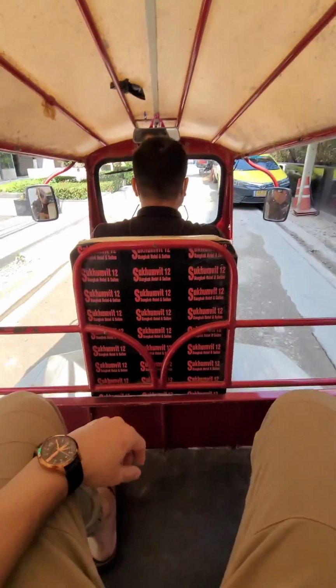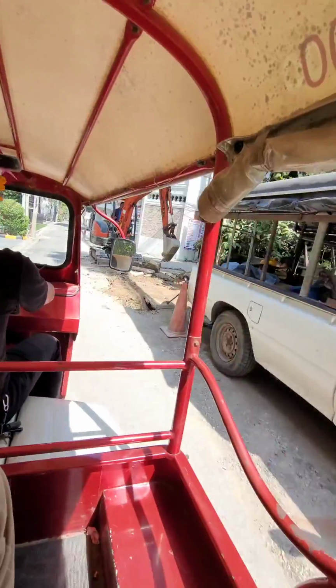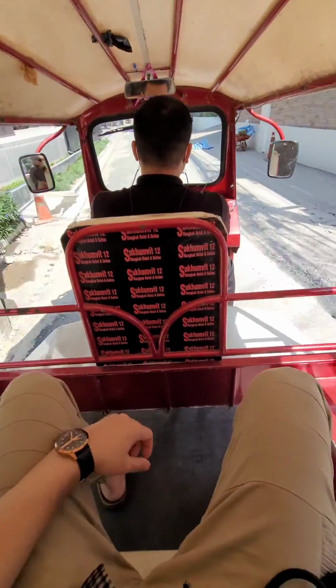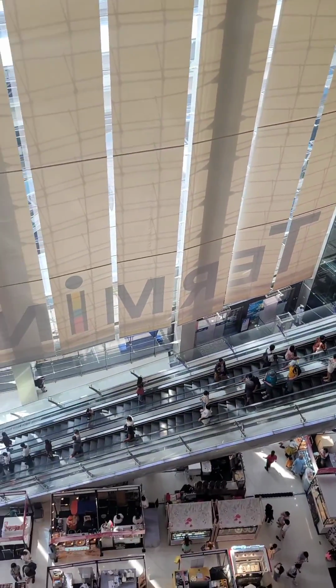You can take the hotel Tuk Tuk to Terminal 21 or the BTS stations. Everything was nearby. Very easy to walk as well, but if you're just being lazy sometimes, it's nice to just get in the tuk-tuk and just get a free ride, which is about like a 5-minute walk, so it saves you some time, especially if it's really hot outside and you just want to have a nice carefree, sweat-free ride to the mall. Here you can see Terminal 21.